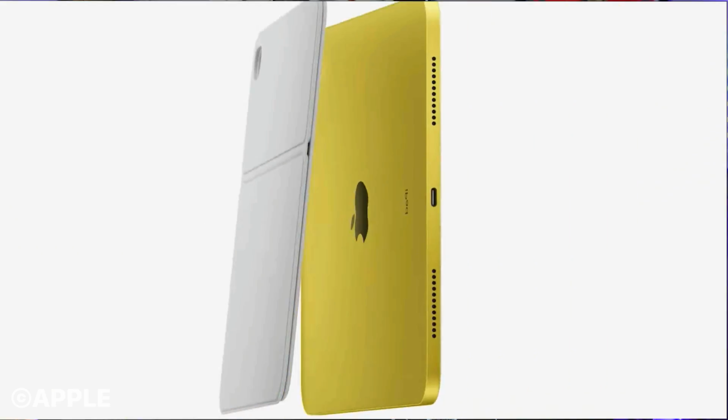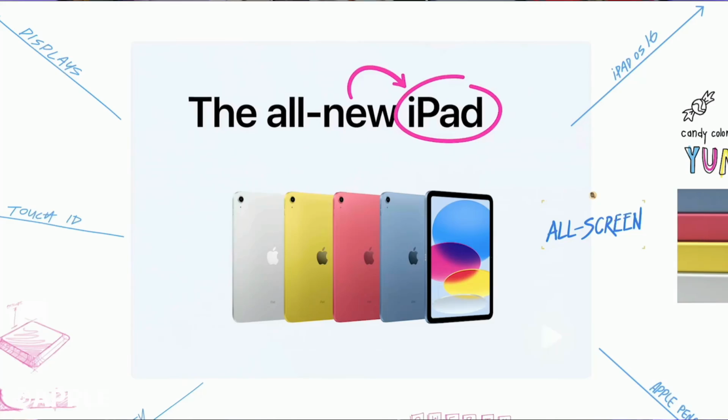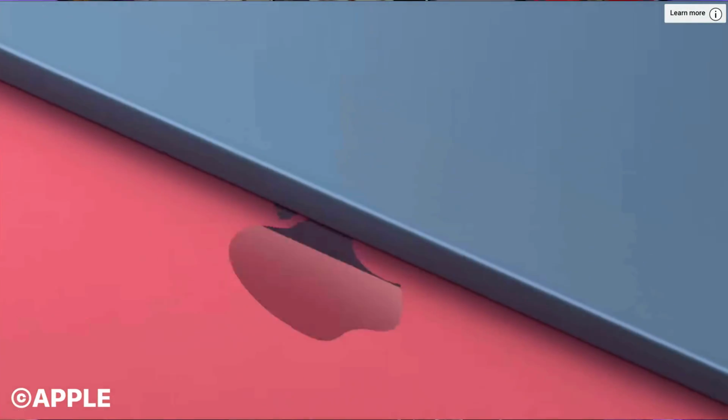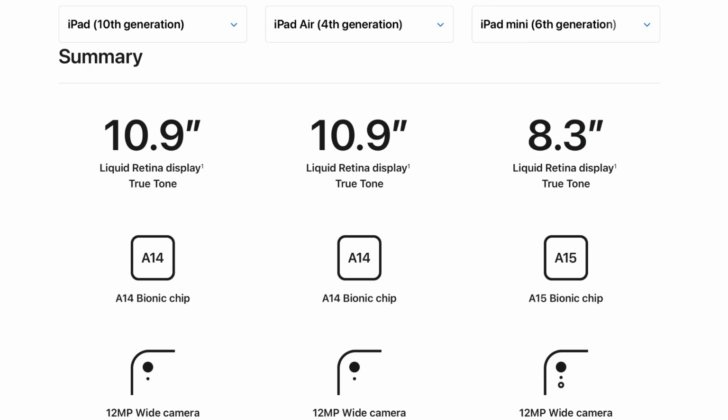Alongside updated iPad Pros, Apple also announced a completely redesigned base model iPad. And it's a bit weird, really. This is, for all intents and purposes, a slightly worse version of the 2020 iPad Air. It has a USB-C port, 10.9-inch edge-to-edge screen, and Touch ID has moved to the power button on top. It's even powered by the same chip as the 2020 iPad Air, the A14 Bionic.